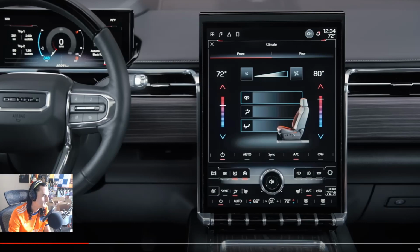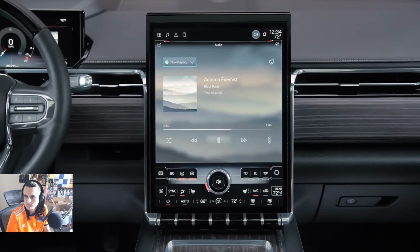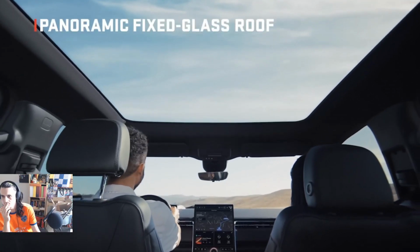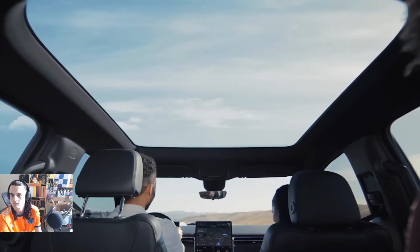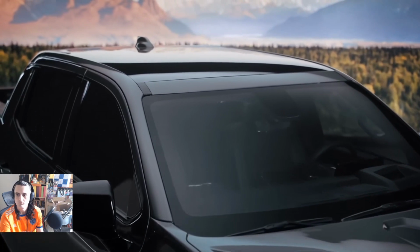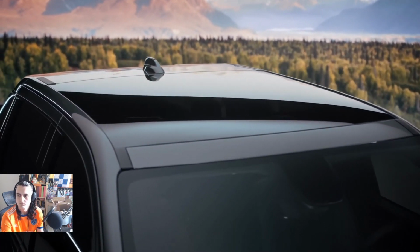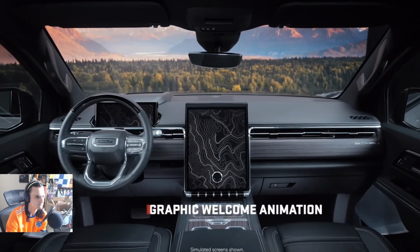Standard, and it makes a long trip to the coast all the more enjoyable. Instantly, you notice the panoramic fixed glass roof. It gives you an open air ambience and increases the headroom. The glass is tinted and features ultraviolet and infrared coatings to help keep the cabin comfortable. You're greeted by special 3D graphics.